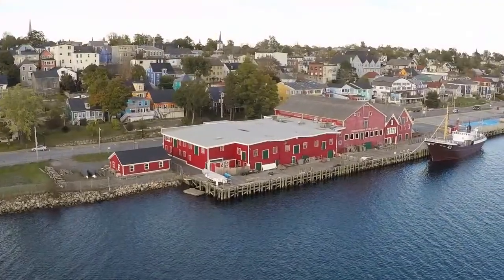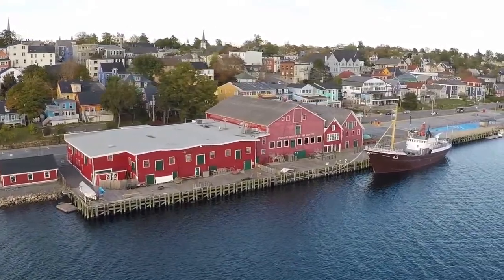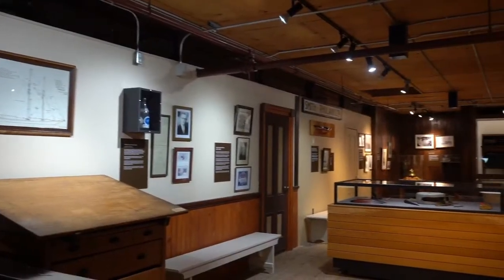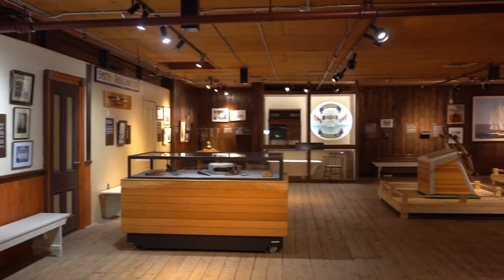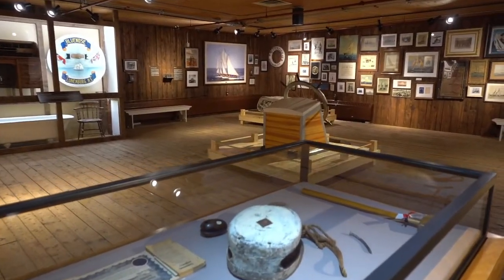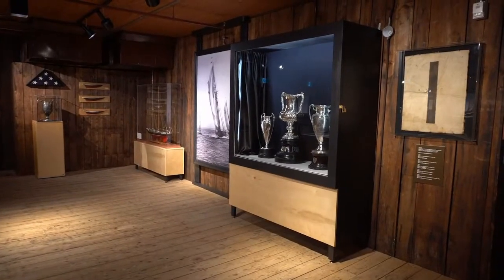Welcome to the Fisheries Museum of the Atlantic, located in the pretty little UNESCO town of Lunenburg. But more specifically, welcome to the Bluenose Gallery. And this year, we have a refresh of the Bluenose Gallery in honor of its 100th birthday. We're calling it Celebrating 100 Years of the Queen of the North Atlantic.